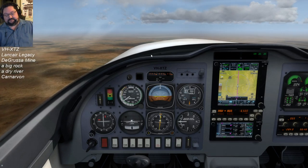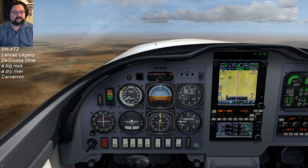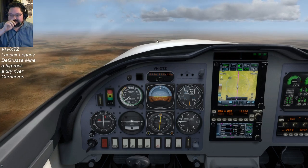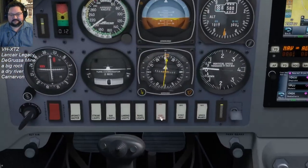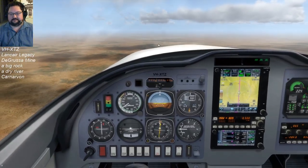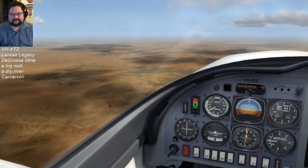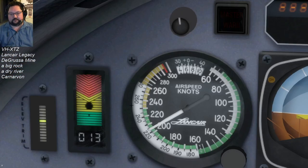Because these aircraft can be used in the utility category, you can pull up to like 4G on these things. So you can put them through some light aerobatics. Speaking of which, fuel boost pump formula. Yeah, the black dot is a little bit confusing, but essentially it is just where the stall warning horn starts.